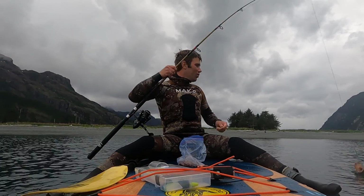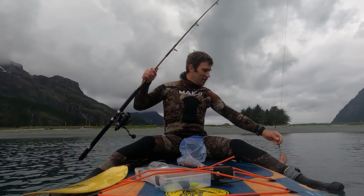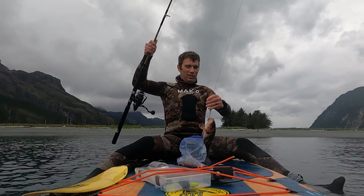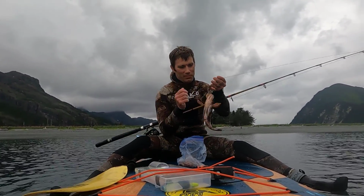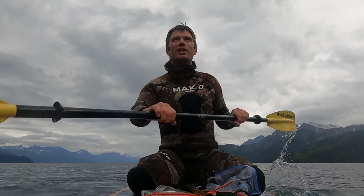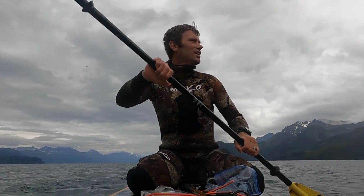Oh, whoa, sweet. Another rockfish. Yeah. Oh, awesome. Oh, that was fun. All right, we spent the whole morning out here fishing. We probably caught a dozen rockfish and stuff. Let most of them go, and this is great. Gonna head in and see if we want to get a bite to eat and do a little diving.